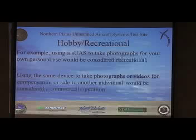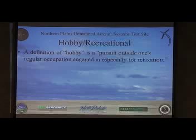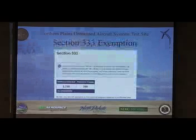So if I take pictures of somebody's field and then provide that to that landowner and they use that to make a business decision, that's technically a commercial operation. It is not hobby or recreational. And the definition of a hobby is the pursuit outside one's regular occupation engaged in, especially for relaxation. FAA's definition right there, in case anyone's wondering.